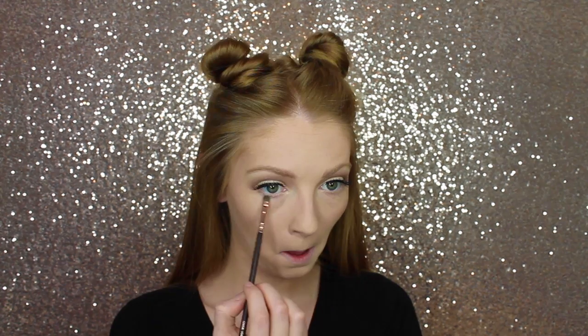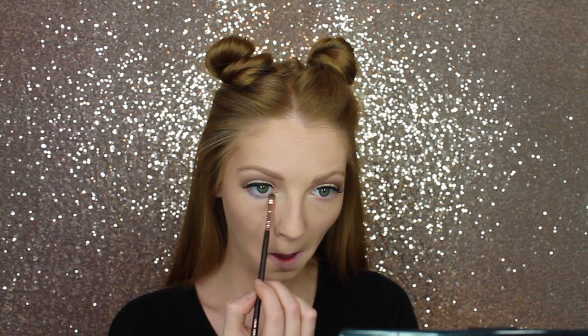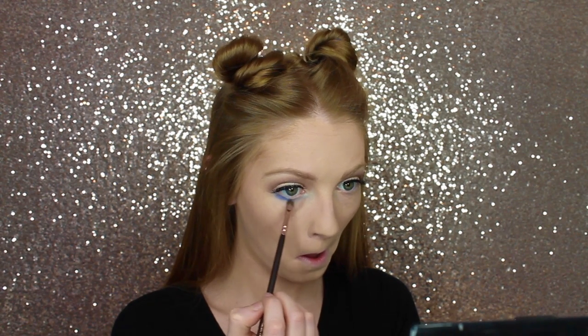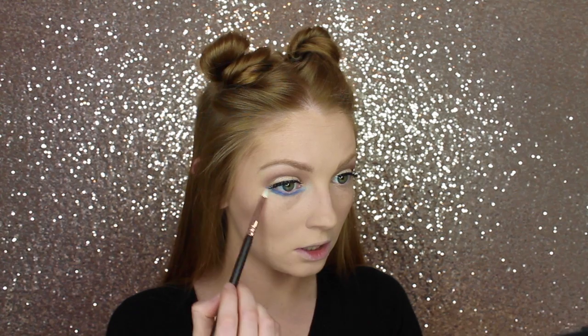I'm going to take this Detailed Shader 237 brush by Zoeva again, and I'm going to pick up some product on the brush, tap off the excess, and I'm going to be smoking out my lower lash line with this. And I'm just going to take a clean brush just to blend out any lines.